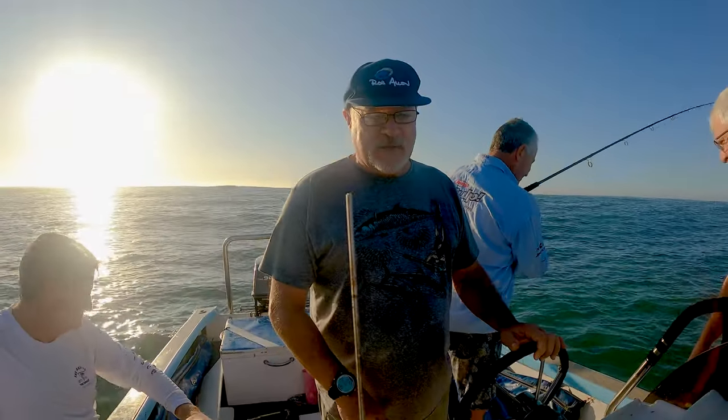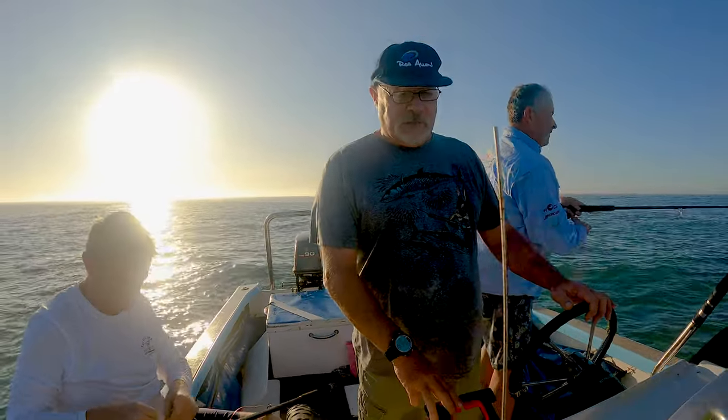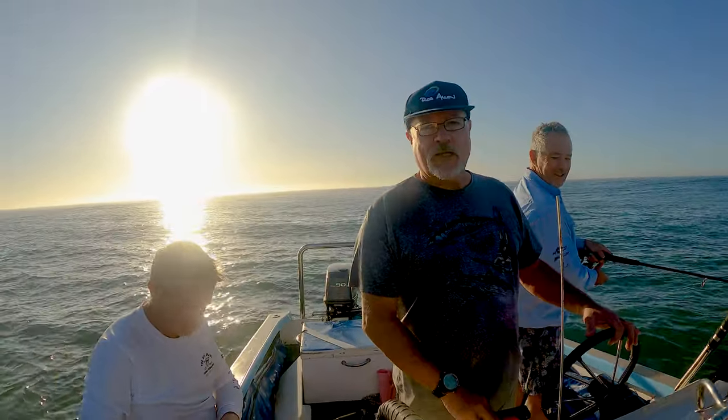Visibility still not great at all. So we're trying to catch a little bit of live bait, and we'll take them out to the deep and see what we can get.